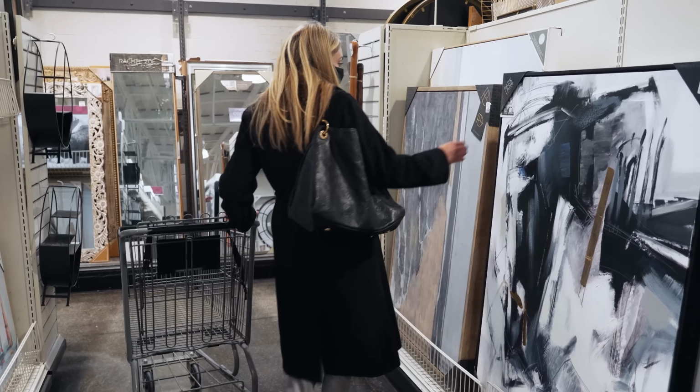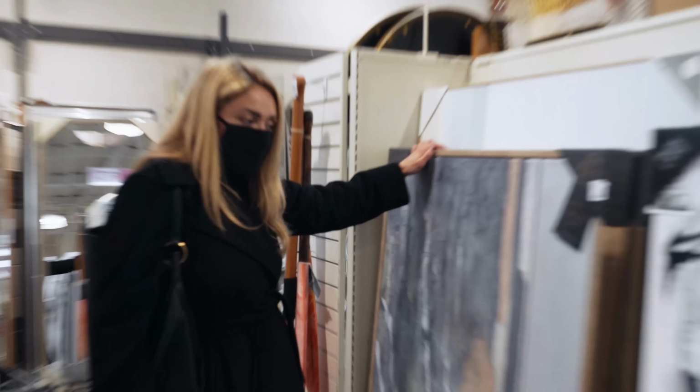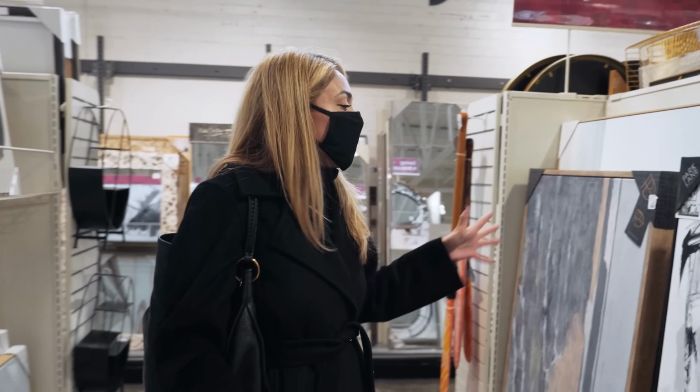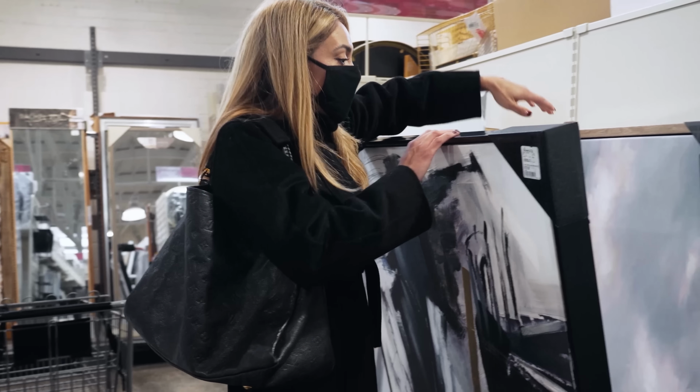And we have two that are matching here. Let's see what this is about. I don't know, I feel like it's a little bit dull. Most of our homes, you guys have noticed, have white walls. So we like to do pieces that have a little bit more impact.